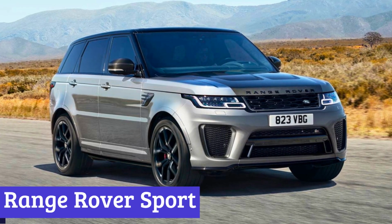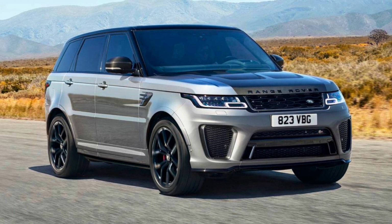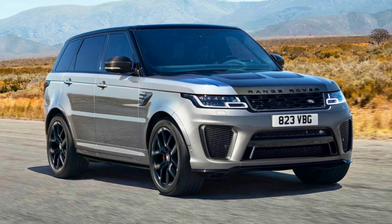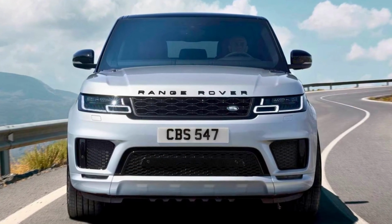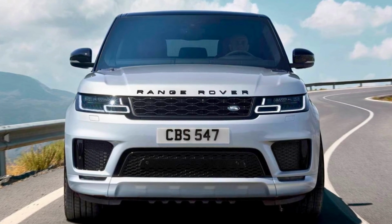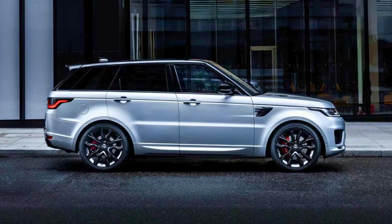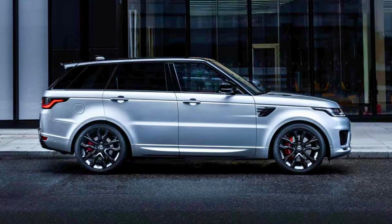Number 2. Range Rover Sport. The Range Rover Sport is a swanky midsize SUV with a fresh makeover by Land Rover. It's like the cooler, more affordable cousin of the full-sized Range Rover. First off, it's got that classic Range Rover style, with a clean and sleek exterior. No flashy badges or over-the-top body lines here. It's all about that understated elegance.